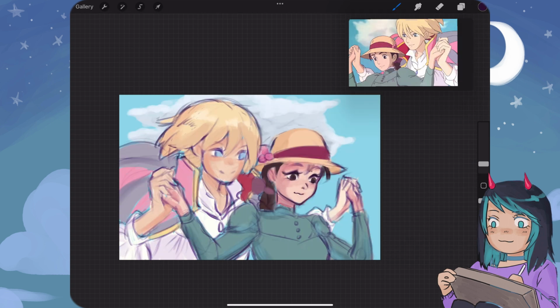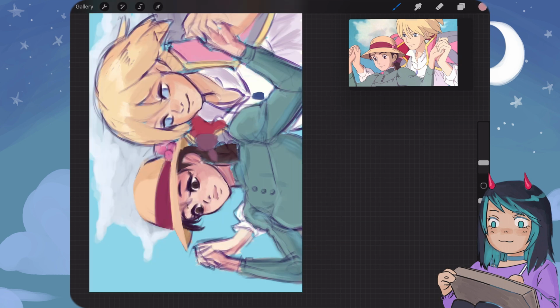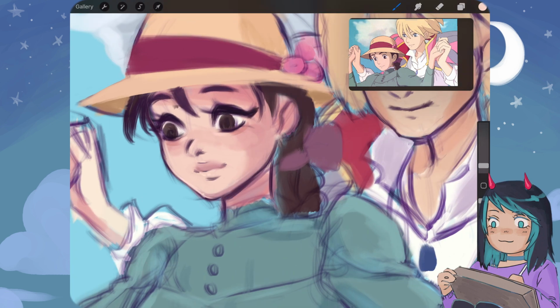So with the piece, I really wanted to show off my style specifically. So here I am laying down my colors and starting my rendering process. I don't do line art, so I'm really just laying down colors and trying to render out what I wanted.